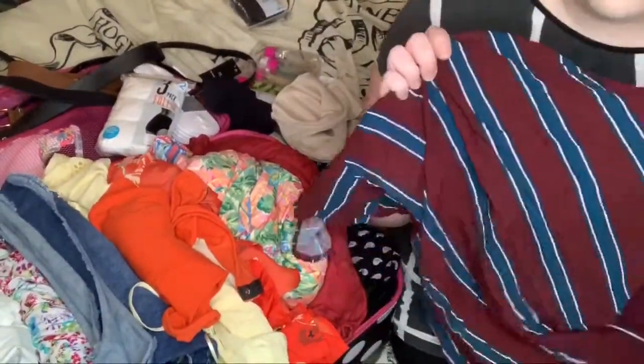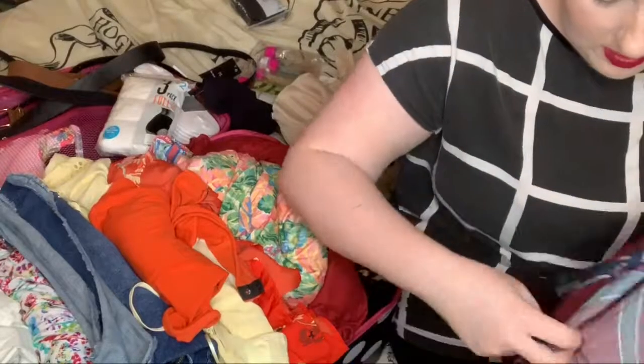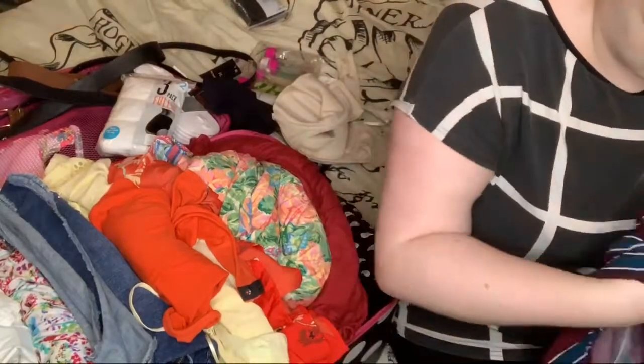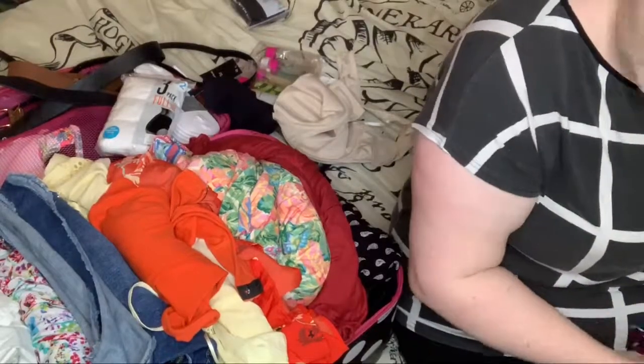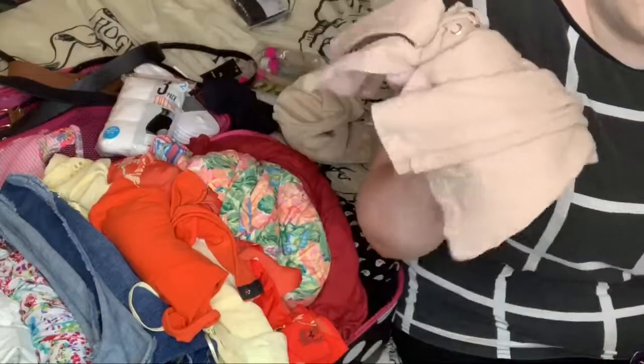Okay. Try to think. Did I just take this wee dress? Do you think? That is cute, but it is quite short though, so I feel like I'd need to wear shorts with it. So I think I might leave this, and then I'll probably leave this wee ribbed one as well.